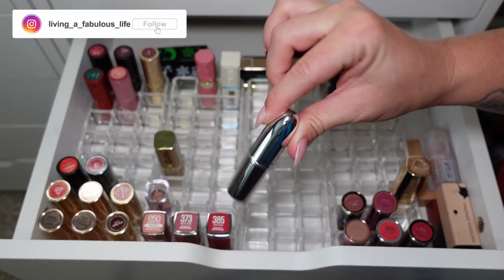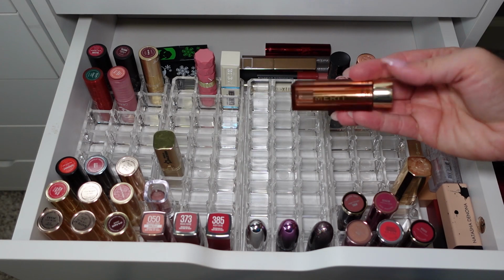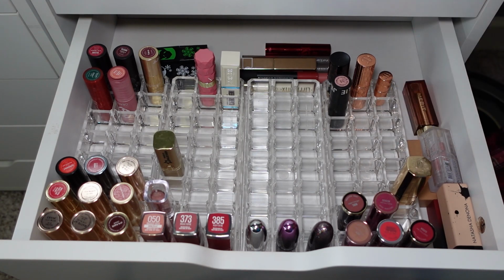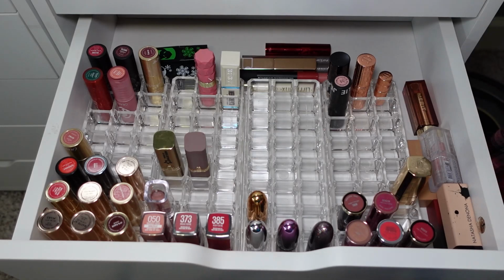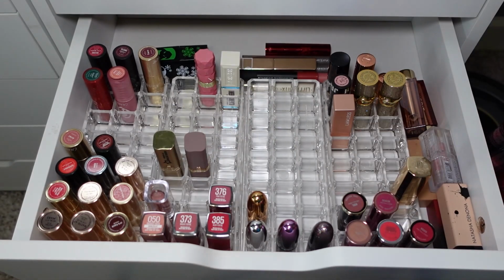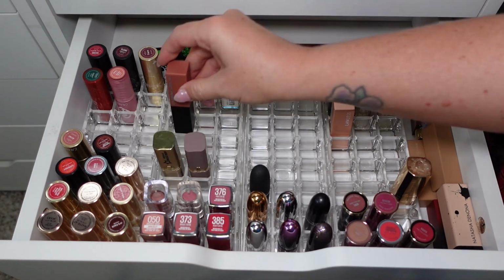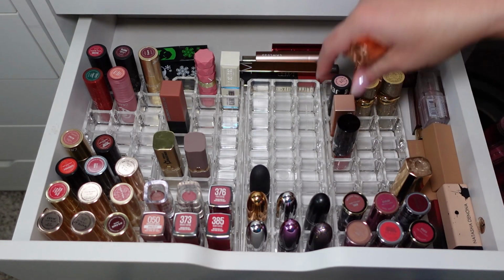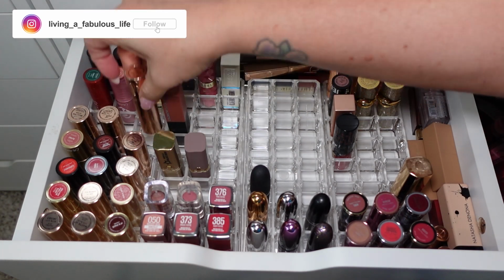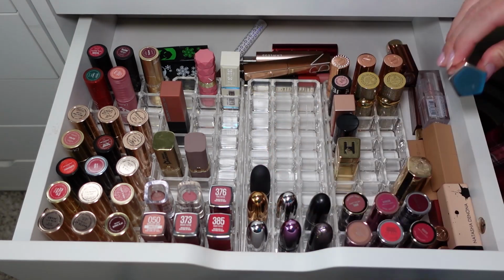And then my MAC, I only have a couple of the bullet ones still left. I decluttered quite a few. Merits don't fit in there either, but I do like their component. I mean, I could put them like that. They're just... This component from Fenty is actually quite cool, but of course it doesn't fit.